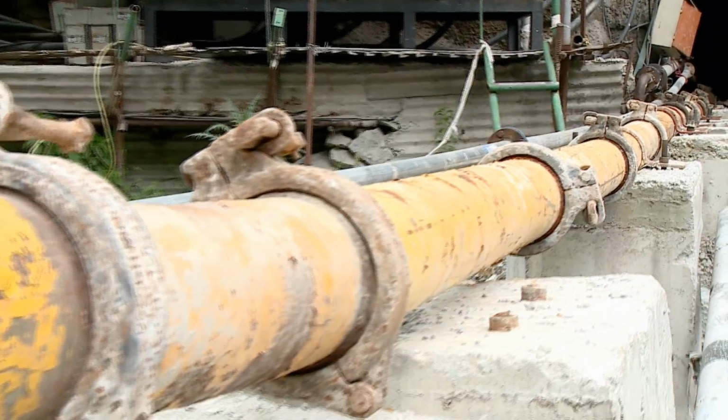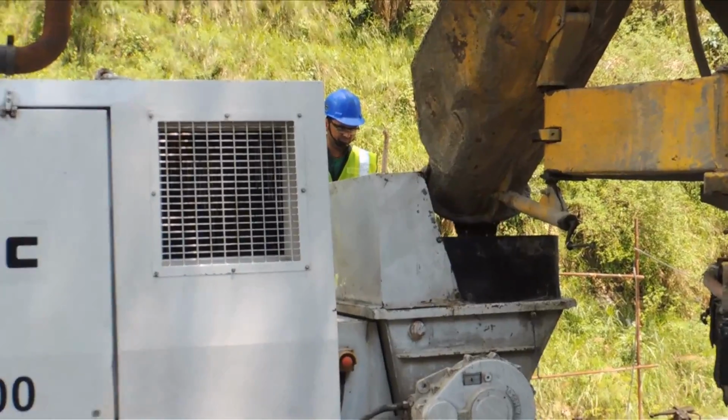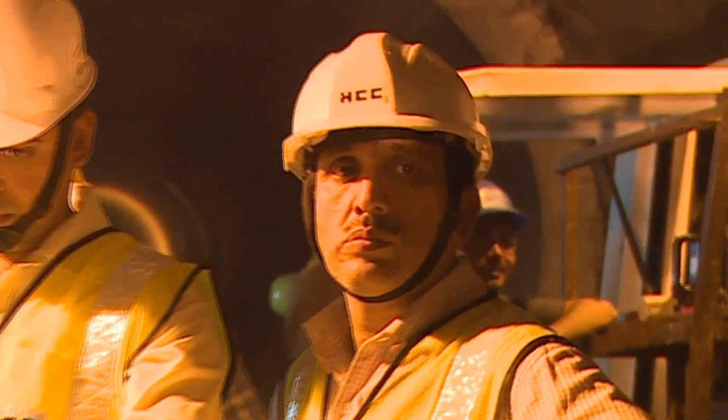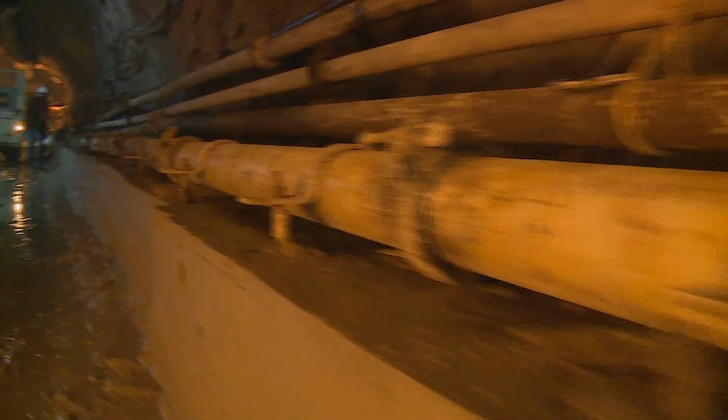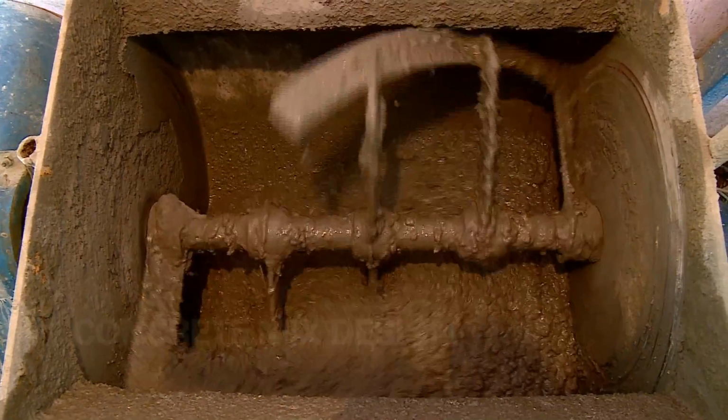Long-distance concrete pumping, a technique that is becoming a practice in modern construction. Having said that, it is demanding. It's not just the distance or elevation that matters.